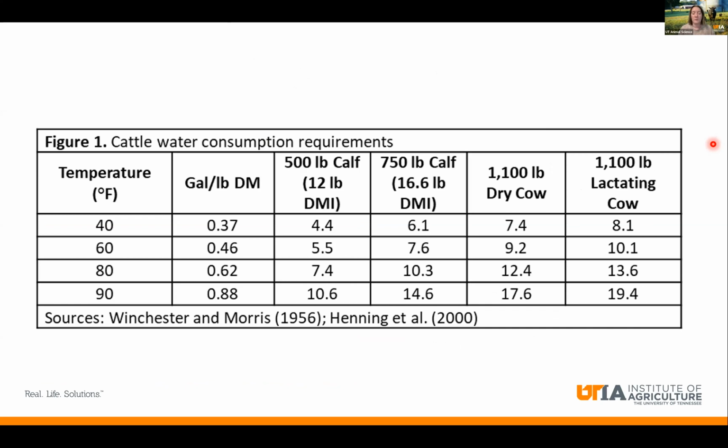So this table just shows some pretty general requirements. I mean, we're certainly not going to go out and measure gallons of water for an animal, right? But it just really gives you a good understanding of not only the difference from a small animal, so a 500-pound calf, up to a large animal, an 1,100-pound cow. And then, of course, the temperature range as well. So if we're looking at 40 degrees, thinking about last week, how cold it was across a lot of Tennessee, our animals are not going to drink as much during the day. But when we get to the summer months, we see these numbers nearly double for all of these classes or stages of animal based on that temperature change.